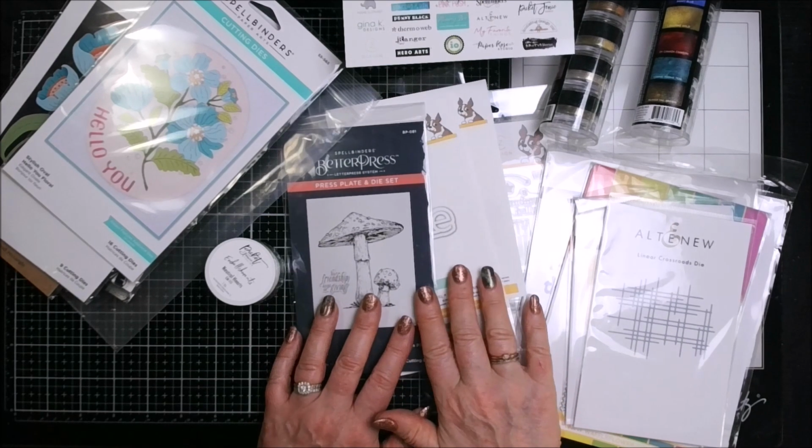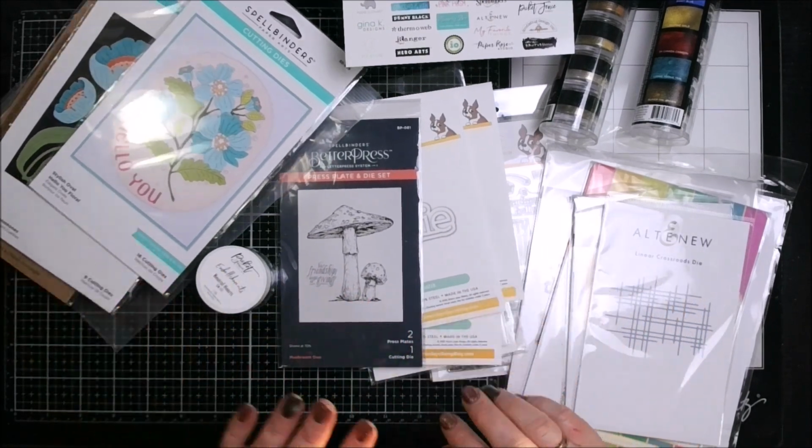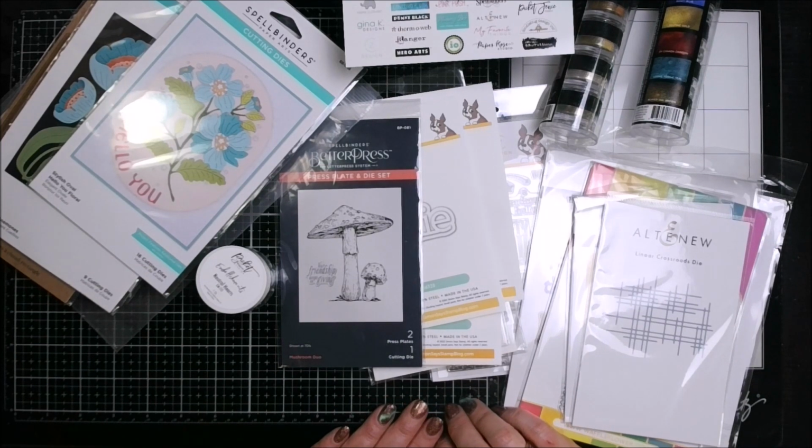But in the meantime, we've got these other companies still to keep us going and feed our wonderful addiction that we have, which helps other people because we're sharing handmade kindness.